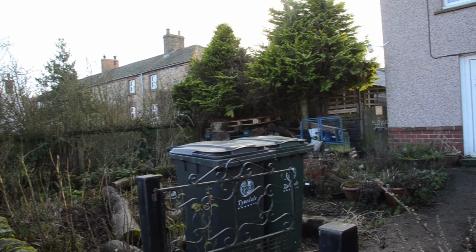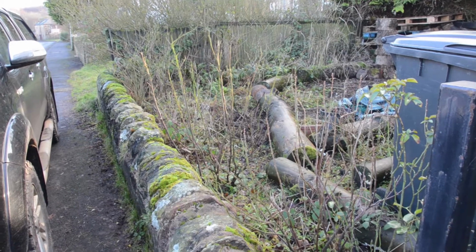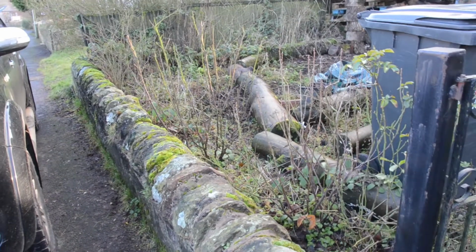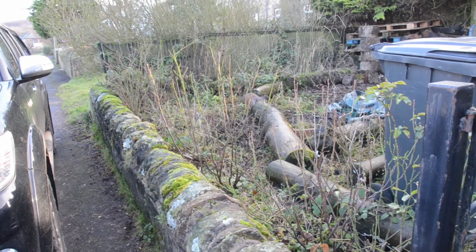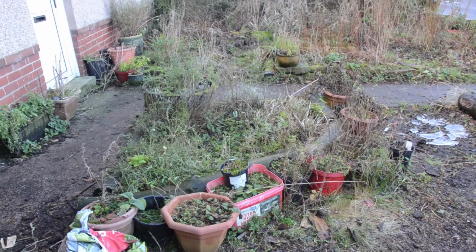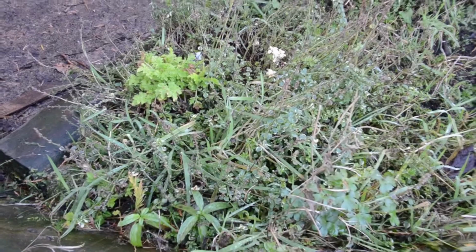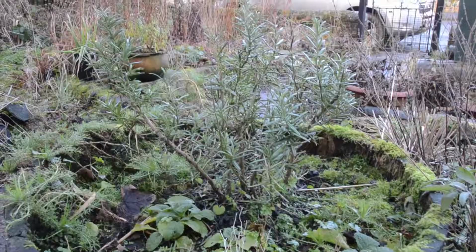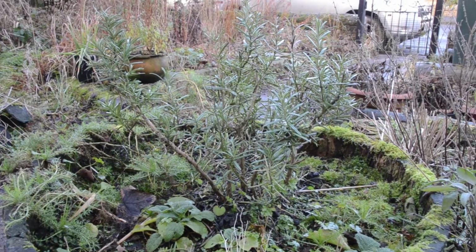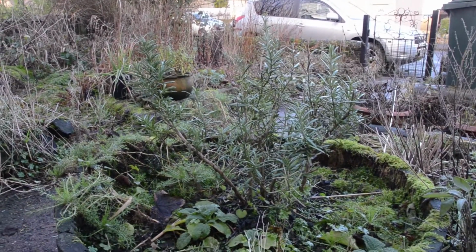And on the other side of the front garden, we've got fruit bushes along the side of the road, which, if you look, have got buds coming on them, which is quite early. They must think it's spring. There you go, buds coming on them. And we've got a herb bed, which again looks a bit overgrown and grotty, but there's life there. And rosemary as well, which has done well so far. I've never had much luck with rosemary, but that one looks quite happy.